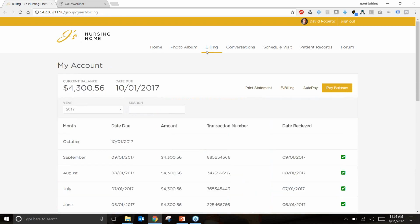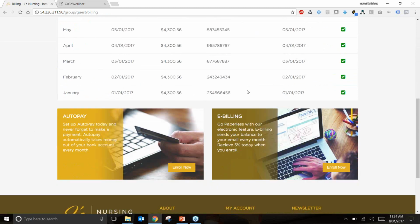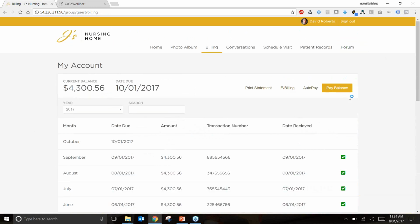The billing section here will allow you to look at all the bills that were paid for this patient, and you can look into setting up the auto pay options or e-billing options, and you can print a statement for a specific month. You can search for a specific statement that you've been looking for, and you can also look into what auto pay and the e-billing options are, and you can enroll in those options. So it's just an easy way for the family to be able to set up these payment plans and all that stuff.